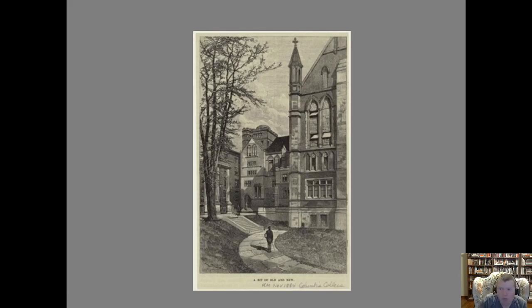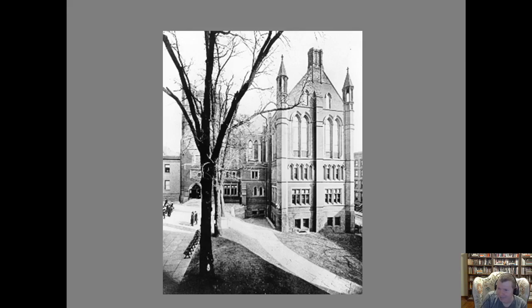This is more towards the center of that campus, right? You can see once again the law school and the library. That's the administration building. It says a bit of old and new, but it all looks pretty old. I don't know what's old and new. And then that says that it was taken in 1884. So I don't know if that building is old and the Gothic building is new. Nothing. It all looks historical to me. But I guess Gothic maybe was the new thing then, right? Neo-Gothic. Okay, cool.